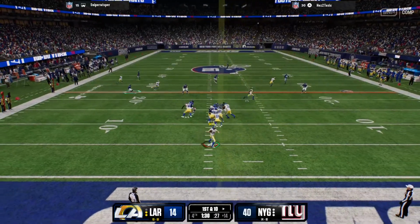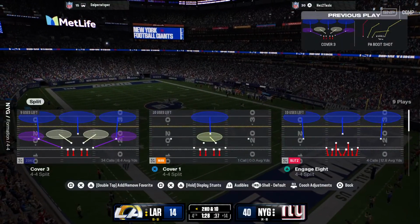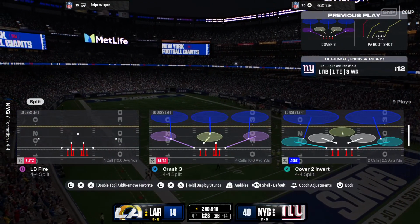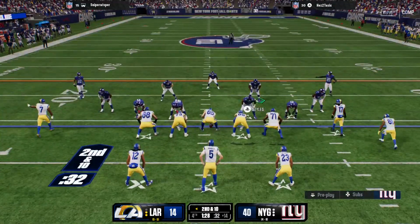Off the play fake, he'll look to throw. That's going to be incomplete. Hubbard, very stout there. That's going to bring up second down. He's usually such a reliable target in the passing game, Mike. We just don't see him struggle to come down with catches like that all too often.